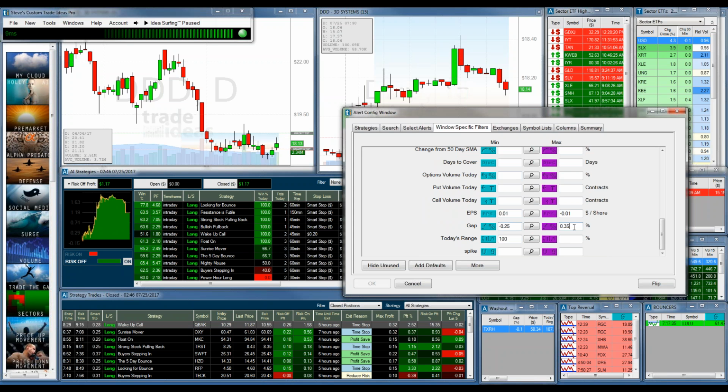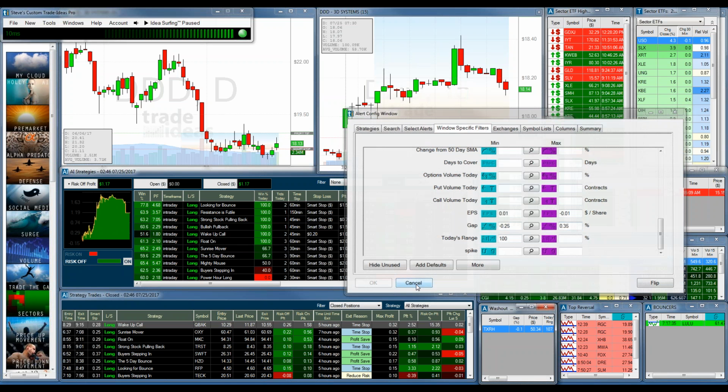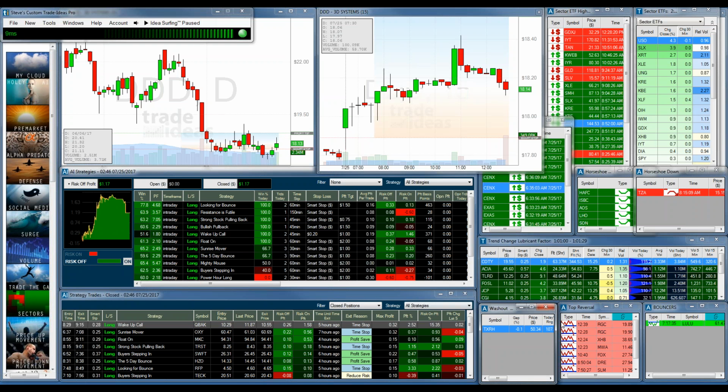And then I've got some basic gap filters here. This trade typically works best when it opens close to yesterday's close and then just takes a giant dip down and then a bounce back up. So I'm putting parameters in here saying it can't gap down more than 1/4% and it cannot gap up more than 0.35%. So hopefully that kind of helped, looking under the hood on that question as to what you were setting these for to get that type of a look.